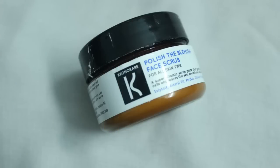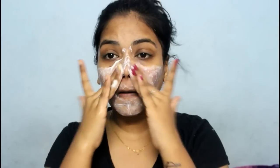For the third step, I'm using the Kronokare Polish the Blemish face scrub. I apply this all over my face and I exfoliate my skin really well. I do this routine only once in a week. If you scrub your face daily, then there is a chance of drying out, but I scrub my face at least once in 2 days using the Neutrogena daily scrub. In that the particles are very small, but this one has really huge particles, so I do this only once in a week. This is really an important step.